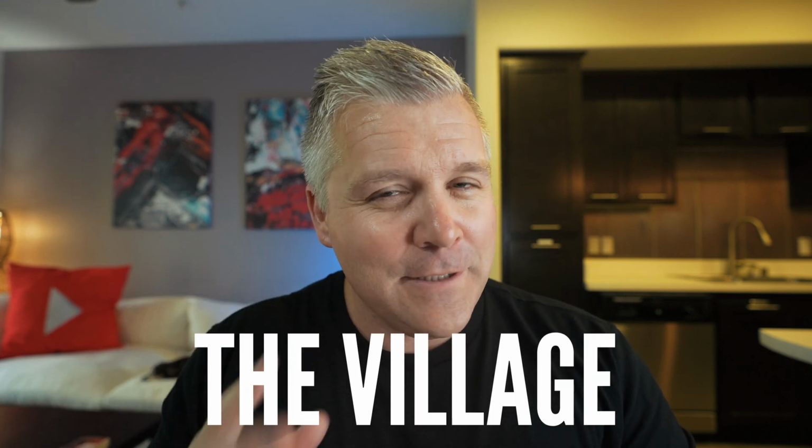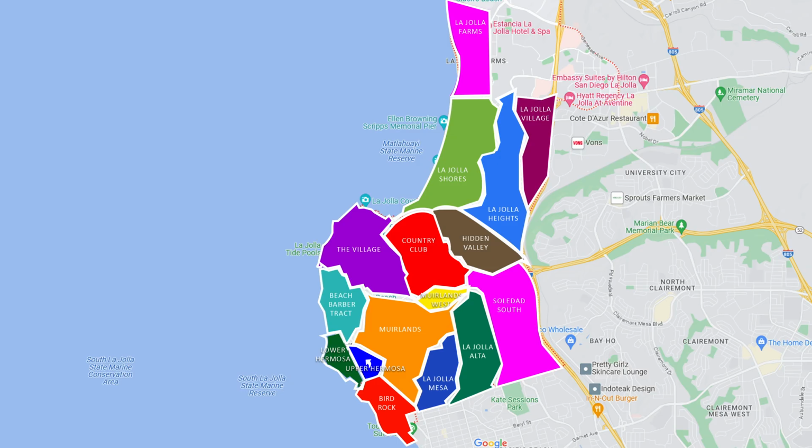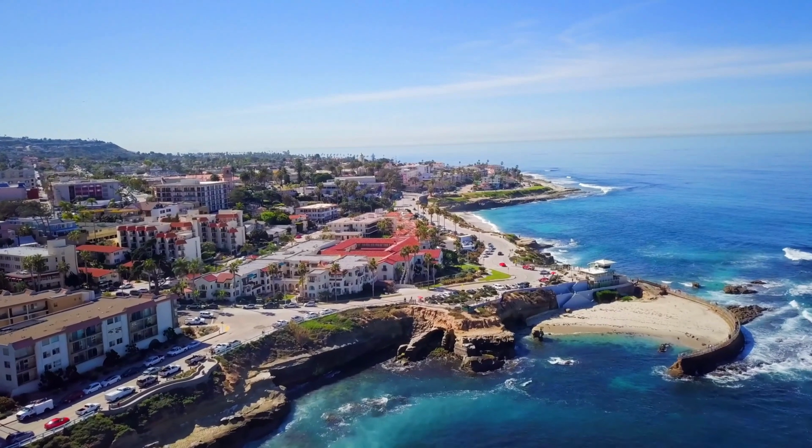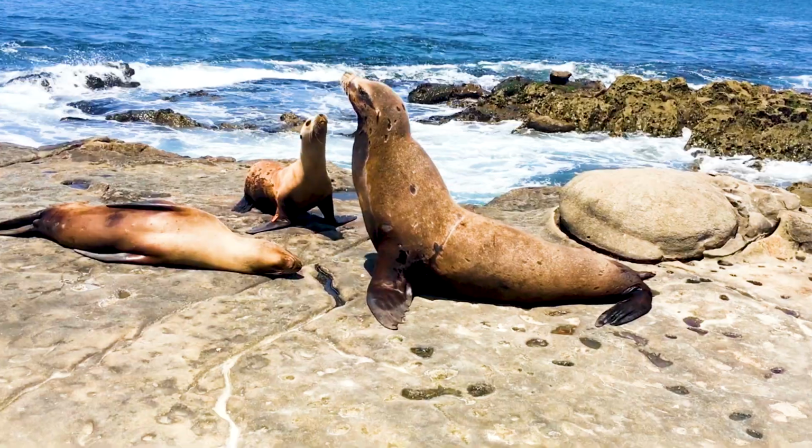So neighborhood number one in La Jolla, let's talk about the Village. Now, if there was a downtown La Jolla, although nobody calls it downtown La Jolla, this would be it. It's kind of like the town center. In addition to being right on the water, having these amazing views, the cliffs, La Jolla Cove, world famous La Jolla Cove, I should say, all the seals, the sea lions happening.